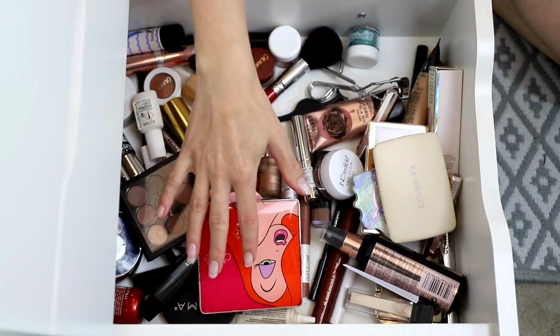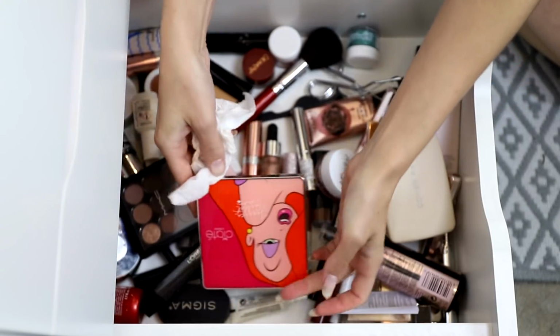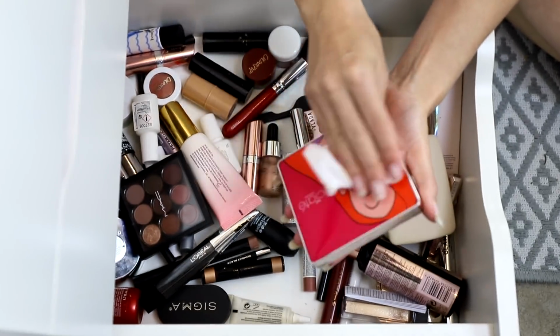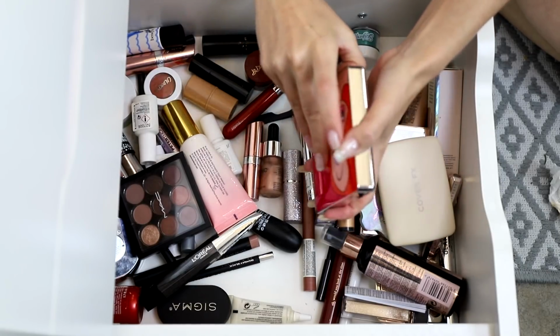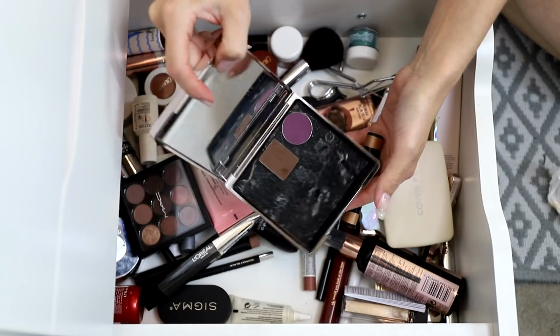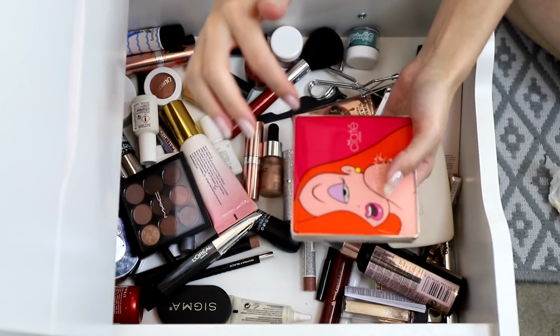Do I have... Oh, wow. The Ciate palette is literally covered in oil. That oil. I'm going to take that outside and I'm going to set it on fire. What an asshole. Ciate Jessica Rabbit palette. So, yep. Okay, so what's the deal here?